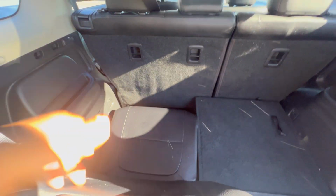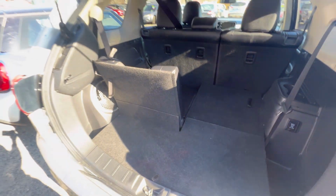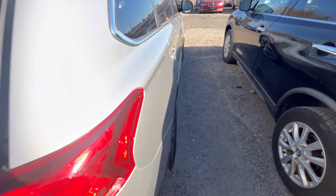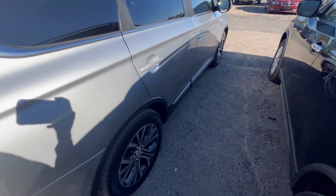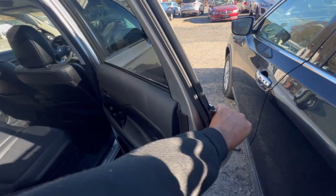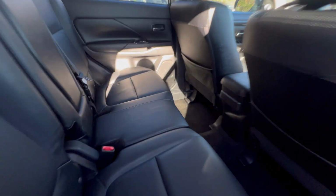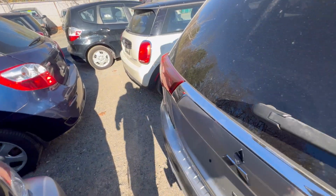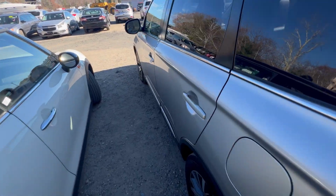We do have turbo seats, which are actually teeny tiny. This is actually for babies. It's not going to be for your average adult. I love it. It's a nice looking car. This is not the regular 4-cylinder. This is going to be the V6 variant, which is nice. Let's go ahead and pop the hood and show you guys what's under there.